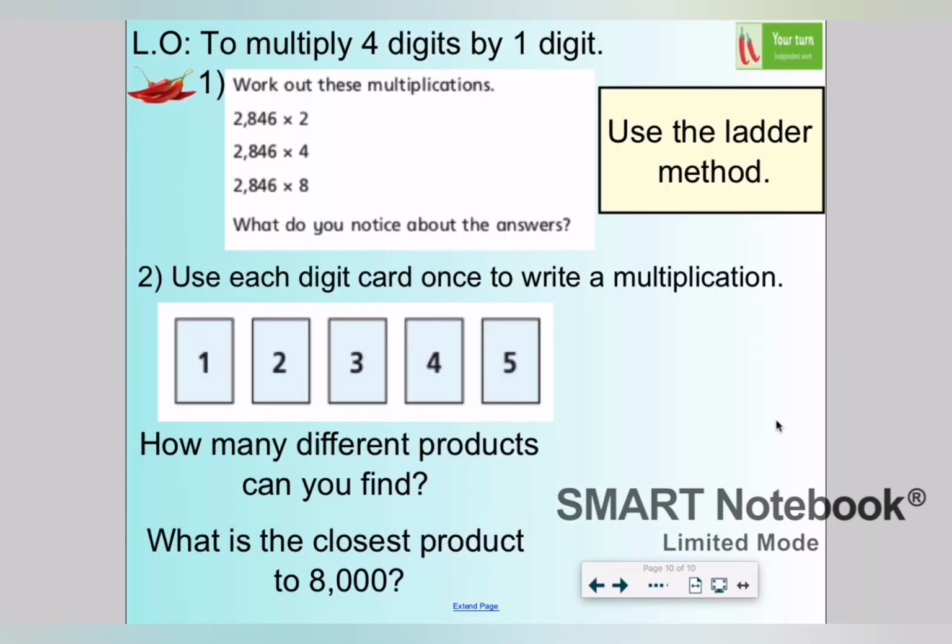And finally, Chili 3. For question 1, you have got 3 multiplications to work out using the ladder method. What do you notice about the answers you get to each of these questions? For question 2, you need to use each digit card once to write a multiplication. Digit cards are 1, 2, 3, 4 and 5. How many different products can you find? What is the closest product you can get to 8,000? So can you get an answer really close to 8,000 for me?